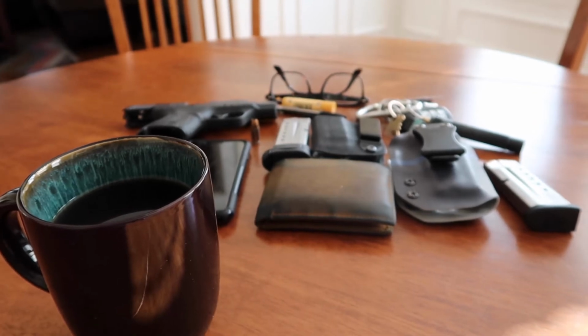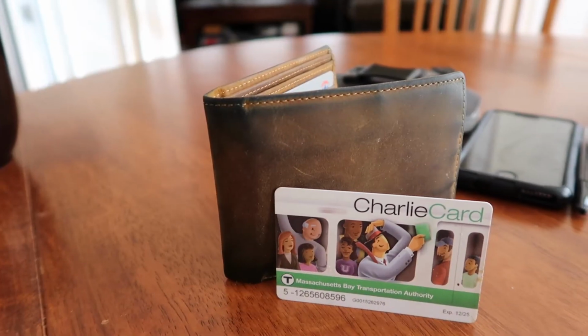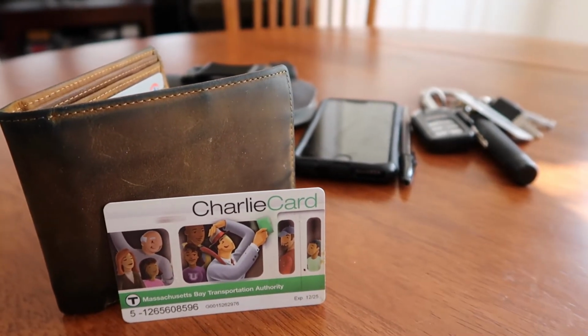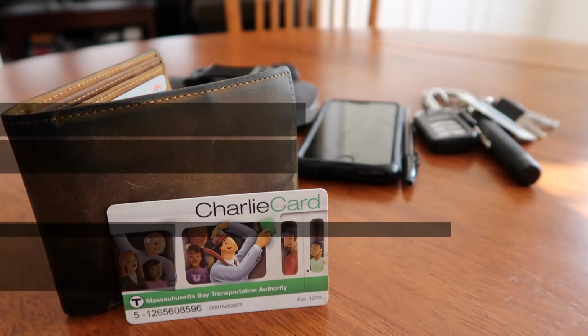Moving on to the other items in my EDC is of course my wallet. Pretty basic stuff here, ID, credit cards, cash, etc. So I won't spend too much time here. The only thing I thought worth noting was my Charlie card. Now living close to the city, I find it's always good to have that on me, in case I find myself wanting to go anywhere where I don't want to drive or spend the money on a rideshare service like Uber.